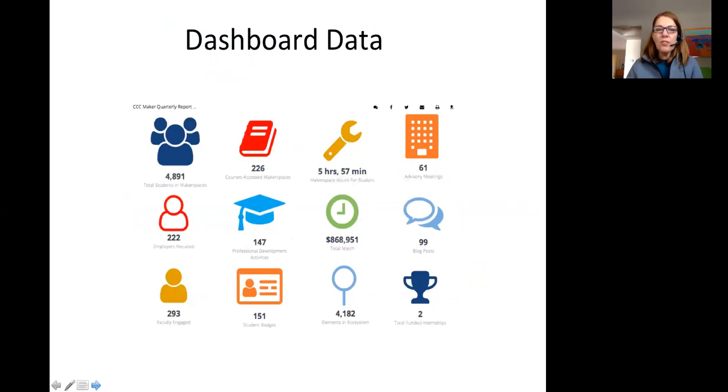This is an example of the dashboard data. That's the collective data for all the colleges at this point.